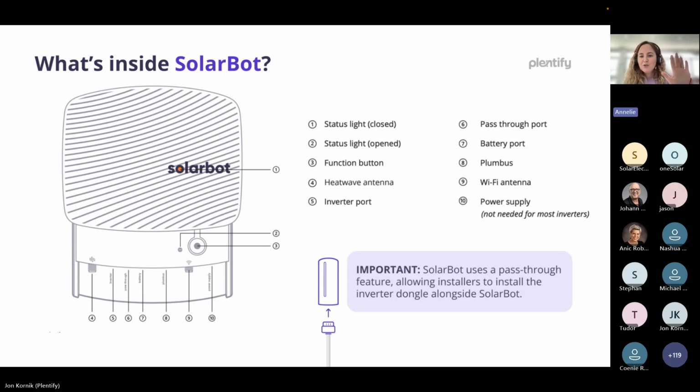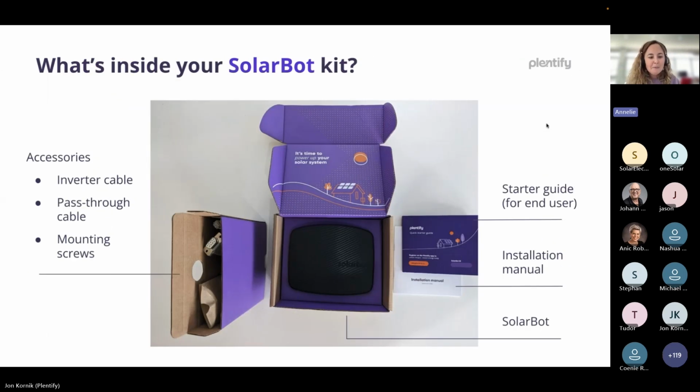Okay, I'm not going to go through every single item because I don't think that's necessary at this stage. If we go to the next slide, I can show you a little bit more practically. This is what is included in the Solarbot kit. So you've got the device, obviously, you've got your inverter cable, pass-through cable, as well as mounting screws. You've got a starter guide, which you're going to end up handing over to the user, and an installation manual. All of this is essentially everything you need to be able to mount the device, connect the device to the inverter, and as John said, plug and play from there.